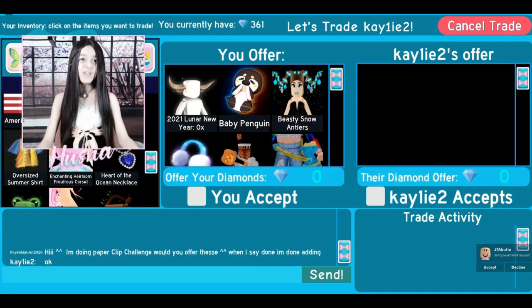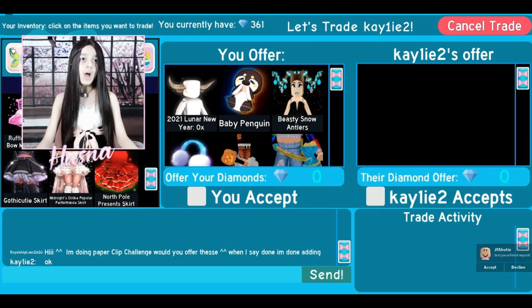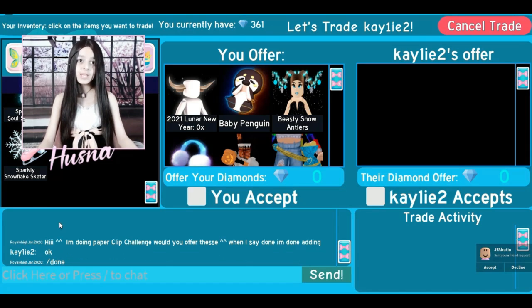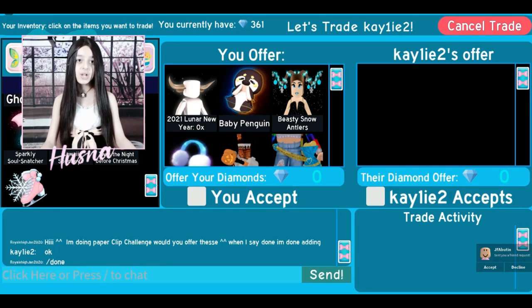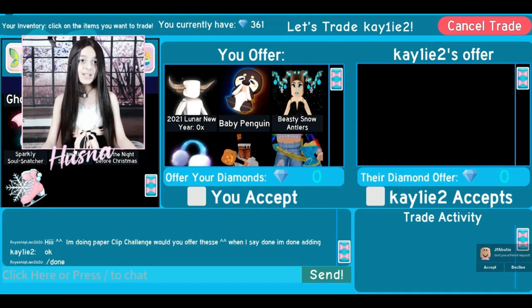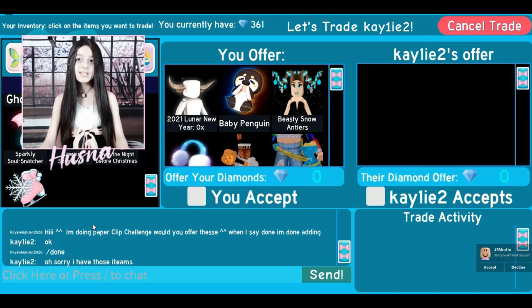Now let me add the golden chain, but I only have one of those, so I don't wanna add that. So now wings. I don't know if they wear wings because wings are old season. But I still like to wear wings because I think they're really cute. And I just got the Sparkly Soul Snatcher Kawaii Spooky. Actually, this Kawaii Spooky was my first wings that I got when I was new to Royal High. But then suddenly they got deleted. I don't know how. But I finally got them again. But they really cost a lot. When I got them, I'm like, dang, they cost so much. But then when I bought the Star Frost set, I'm like, this is more expensive than I thought. Oh, sorry, I have those items. It's okay.